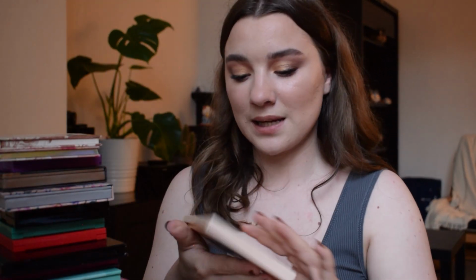Then probably same thing with the Revolution X South palette. I have not used this palette in a very long time. So I do think that I am going to give this palette to a better home. I'm gonna donate it to a better home.